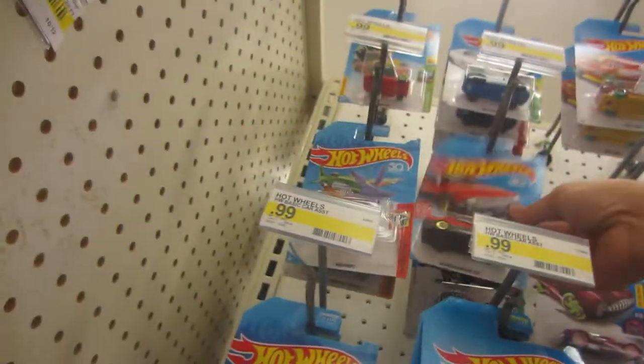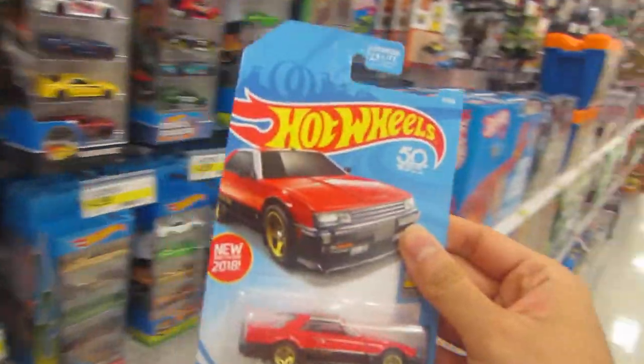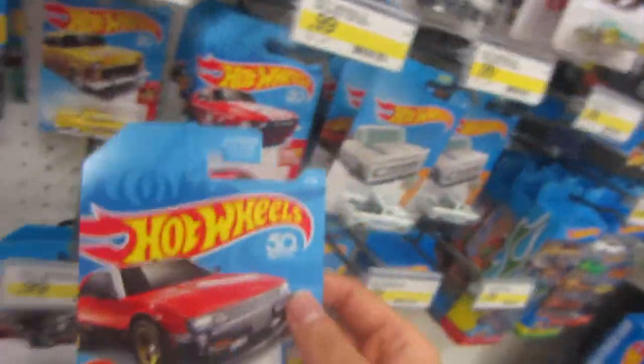Ooh, Lum, look at the skyline. Ooh, that's sick. Look at the skyline. Yeah, I have it. Oh, the red one? Oh, okay. Pretty cool, yeah. That one's awesome.